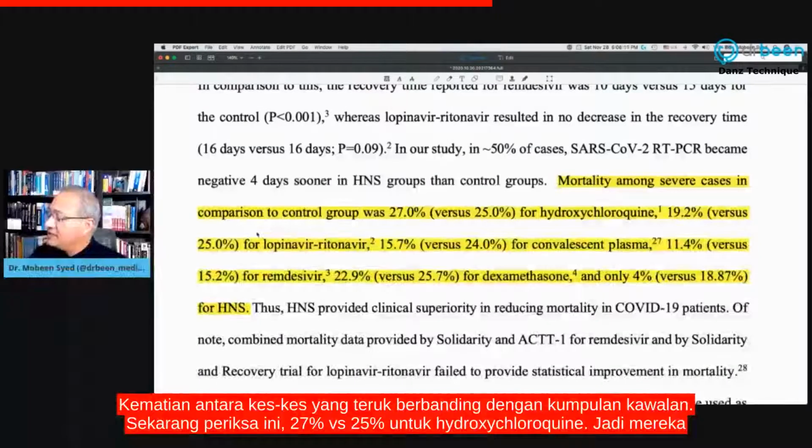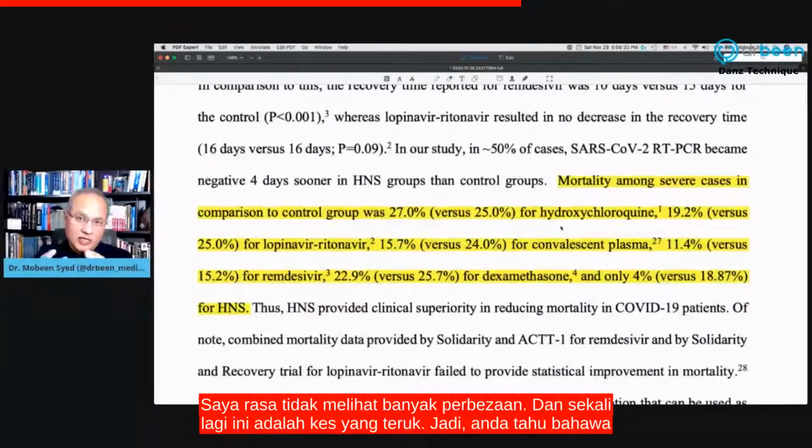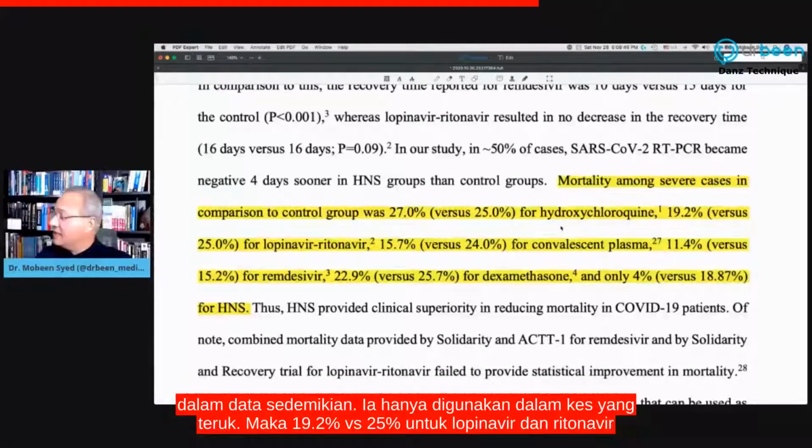Mortality amongst severe cases in comparison to control group. Now check this out. 27% versus 25% for hydroxychloroquine. So they were giving some patients hydroxychloroquine, I believe with zinc, and the difference they saw was 27 versus 25%. So I think they didn't see a lot of difference. And again, this is severe cases. So you know that in severe cases, usually hydroxychloroquine is too late to use at that time. So it's not hydroxychloroquine's fault that the data is such. It is just used in a severe case.